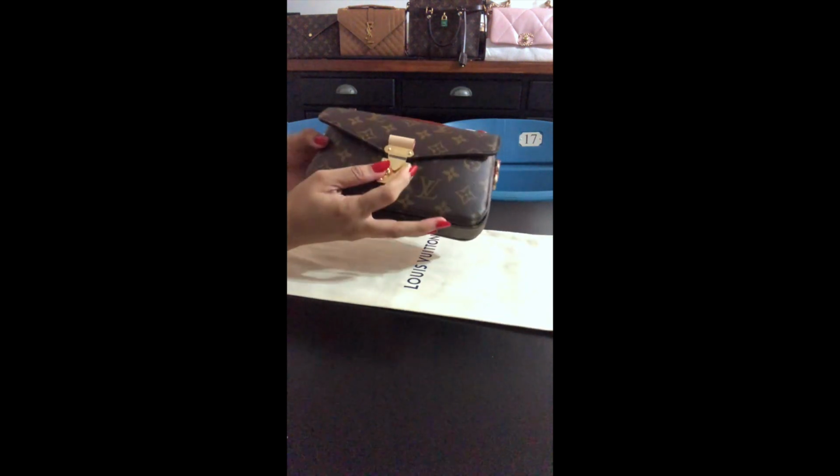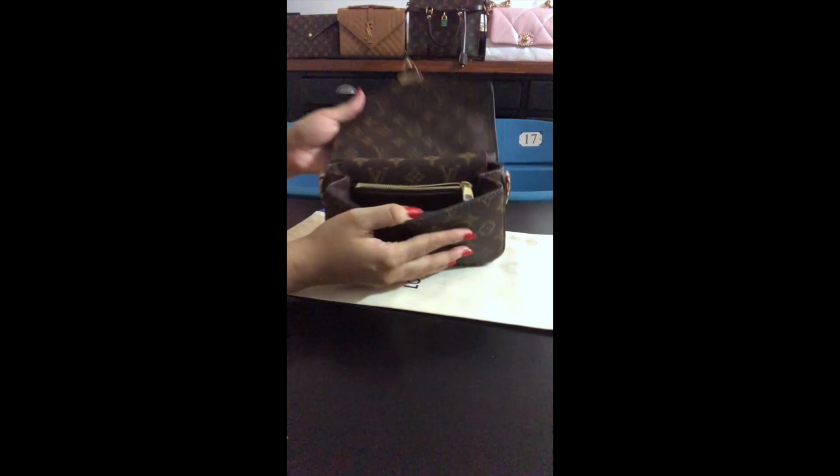Because you can scratch the plate, I'm going to leave that protective sticker on there for a while until I don't need to use it. But all of that fit nicely. What else can I show you? This is such a handy bag, guys. I think you're going to be really happy with it.